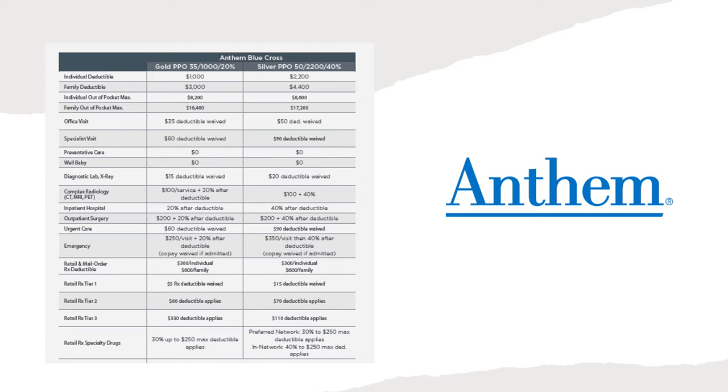Your office visits are covered at $50 copay. Your specialty visits are $90 copay. Preventative and well baby are covered at 100%. Your diagnostics, labs, and x-rays are $20. Your radiology is 100 plus 40%. Your inpatient hospitalization is 40% after deductible. Outpatient is $200 plus 40% after deductible.